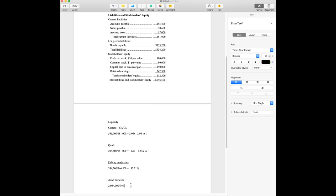946.5. Do our math. So our total asset turnover is 2.18 times, or 2.18 to 1. So what we're doing with our assets, how many times, how are we using them, is a measure of efficiency here. Asset utilization ratios measure efficiency. So for every dollar of assets that we're putting into play, we are turning that into $2.18 in sales.